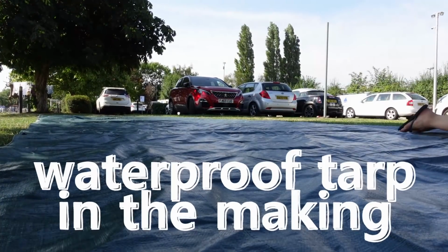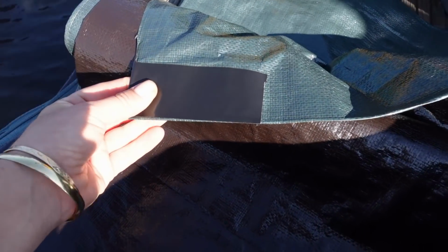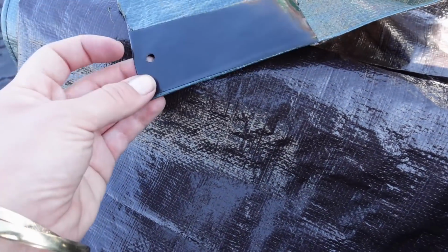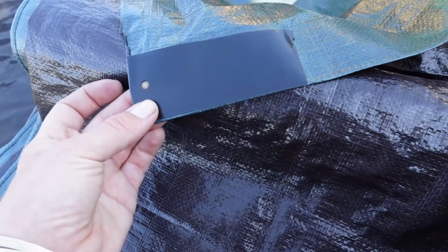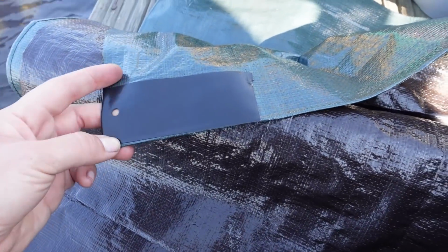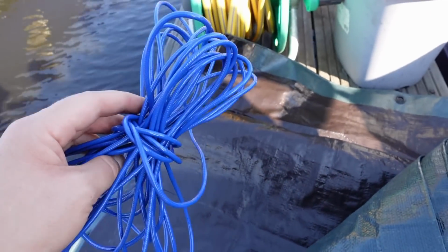Tops are done. This light isn't very good, but basically we have cut the large top in half and then we've just put tape over and punched a little hole, working with what we've got. Probably not ideal, but we are just MacGyvering this project. We've got some washing line, we've got another green option for rope. So now we experiment.